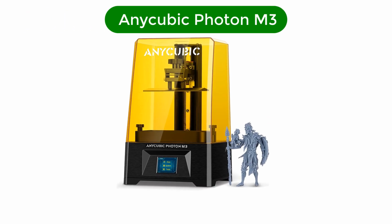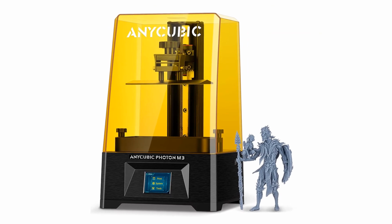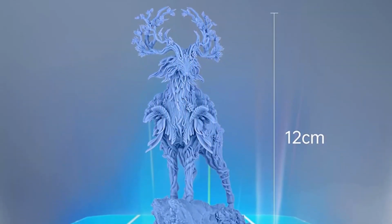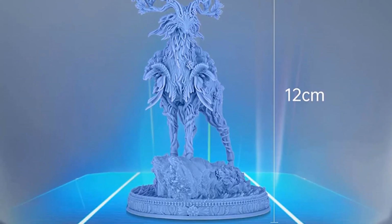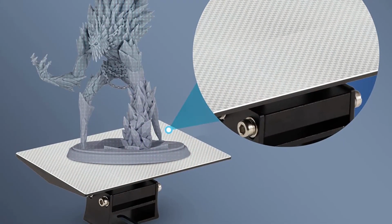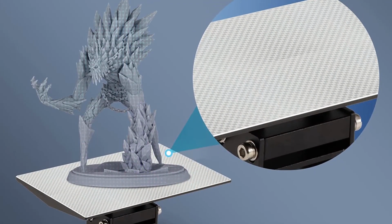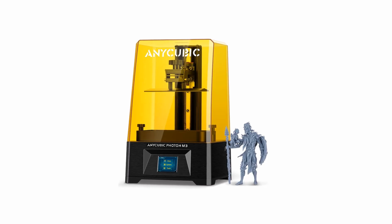Number 3. Our third best pick is Anycubic Photon M3. The Anycubic Photon M3 makes expensive SLA printers a thing of the past with a price tag that's less than $300. You're not getting a second-rate 3D printer with that price either. The Photon M3 produces good quality prints with excellent detail and barely visible layers. Setting up the 3D printer is fairly straightforward, too.